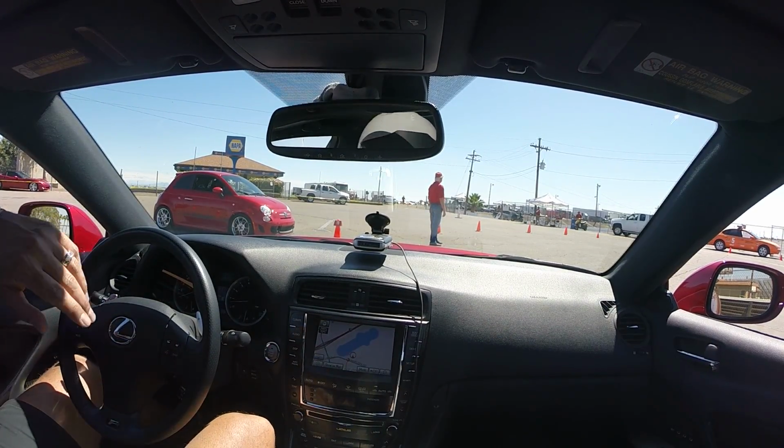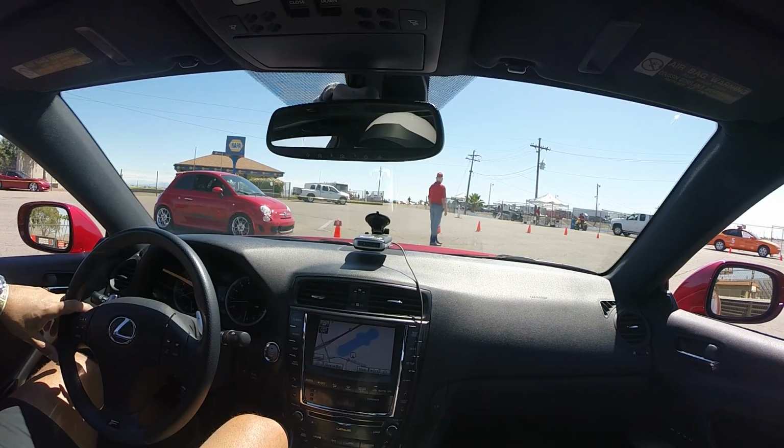Alright guys, about to head up for a second session today at Wild Horse Pass, also known as Firebird International Raceway. This will be the second session of the day, and they're clearing out the time trial guys right now, and they're about to open it up for us here.